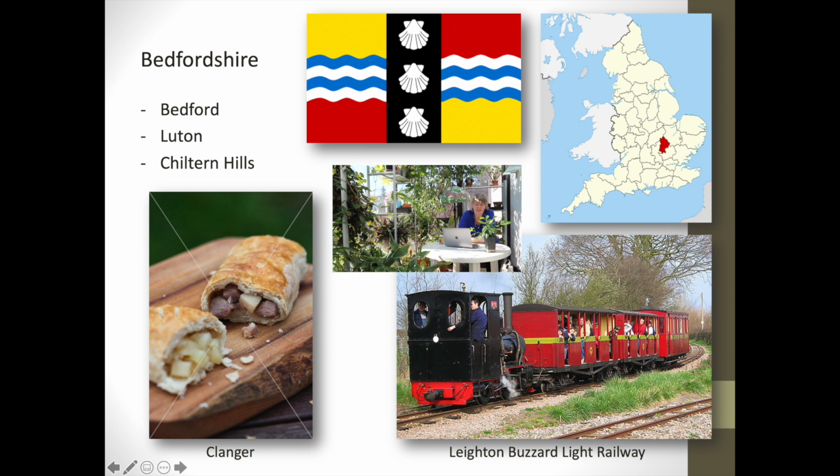They have this regional food called the clanger, which is like a pastry with one side being savory, some sort of meat and vegetables, and another part of the same pastry being sweet, mostly apples. So, but we will return to the discussion of regional foods.